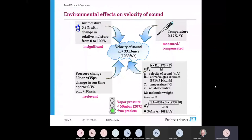Now, ultrasonic is a very good technology when properly applied, as I mentioned before. But there are areas that you've got to be careful of. It is much more affected by the environment than some of the newer technologies like radar and guided wave radar. Moisture in the air is not a real big deal. Very small error. Same with pressure changes. Temperature is a big deal. As the temperature changes, the speed of sound changes, and you have to compensate for that. So all of our transducers have an RTD in them to measure the temperature and to compensate for that speed of sound through air change due to the temperature change. And that's not magic that Endress and Hauser does. Everybody who makes an industrial ultrasonic device is going to do that because it's absolutely necessary.